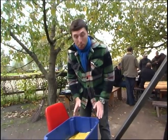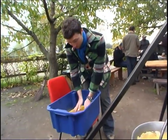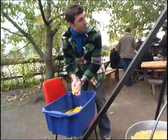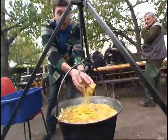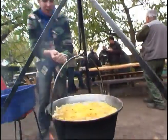Right, so now we're adding the pasta, and I've been told there's a special way you have to do it. You take just a little bit, and then you put it right into the middle of the pan.